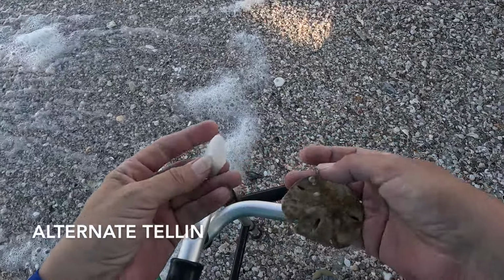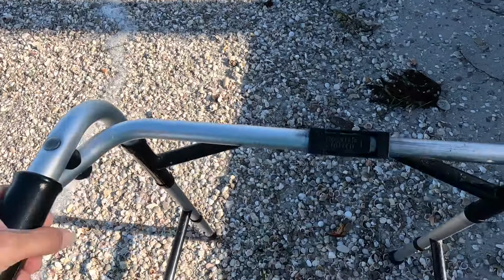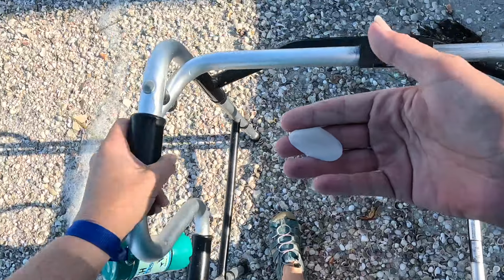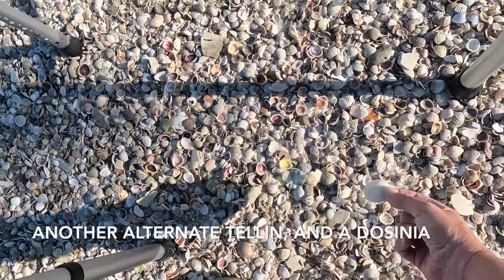So far, I've picked up a sand dollar and an alternate Tellin. Nice. Just gonna put those in my front pocket for right now. Just look and see what else I see. Oh, there's another alternate. Nice. Now, the alternate Tellins seem to wash up over here above the jetty more so than below. So it's kind of fun to come over here and find them.